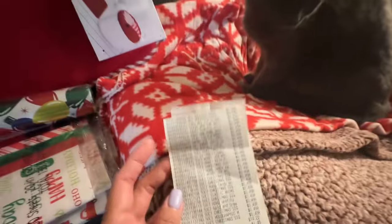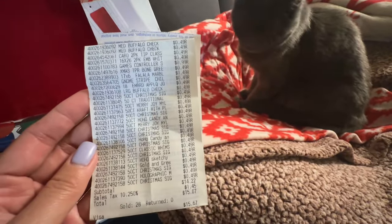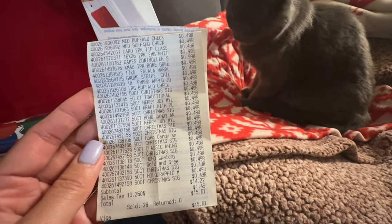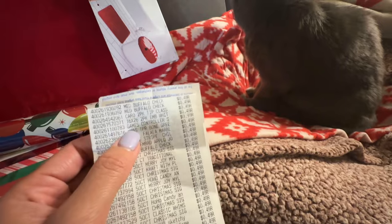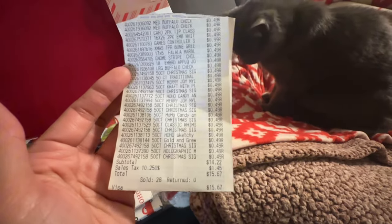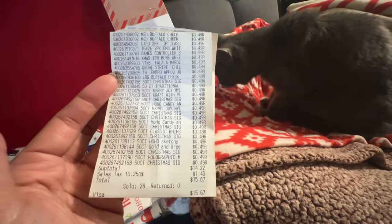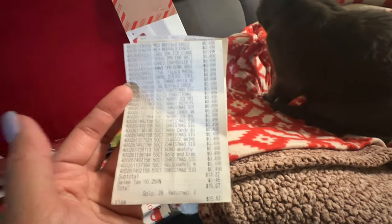So let me show you my receipt while Gray is back there. So everything here is 49 cents, and then you will only see 1.99, which is right here, games controller. And then I paid subtotal $14.22. My tax is $1.45. Everything total $15.67, which I think, you guys, that is a steal.